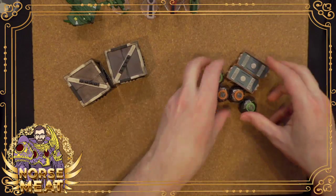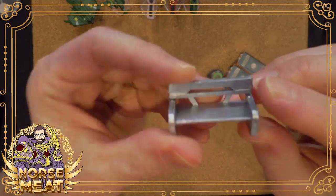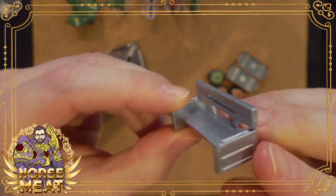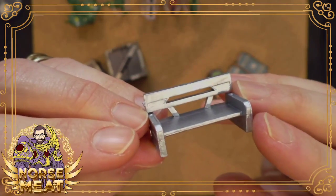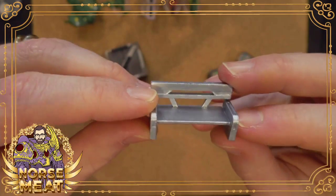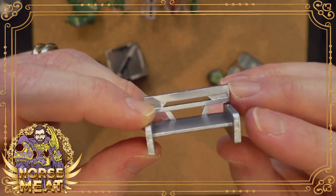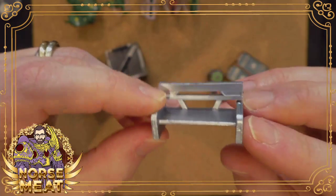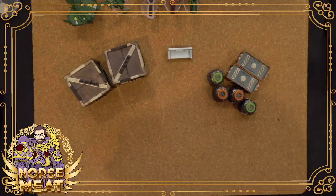I love that it comes with a bench, a futuristic sci-fi bench. But what a great piece of terrain, just to make it feel like a real place. I don't know, I'm really impressed by the bench. It's silly, but it's cool.